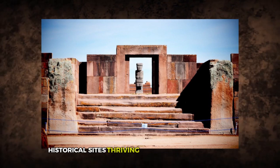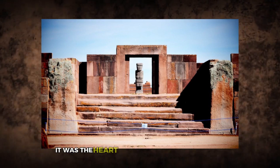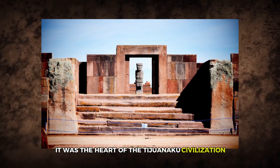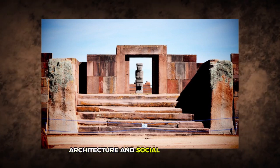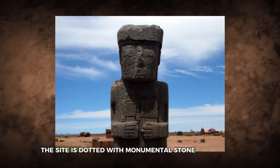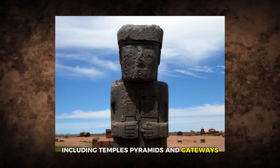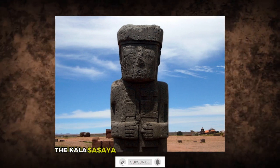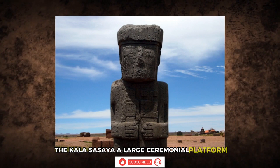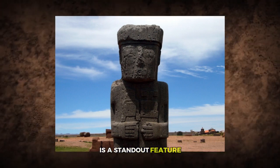sites. Thriving between 300 and 1000 CE, it was the heart of the Tiwanaku civilization, known for its advanced engineering, architecture, and social organization. The site is dotted with monumental stone structures, including temples, pyramids, and gateways, all crafted with precise measurements. The Kalasasaya, a large ceremonial platform surrounded by high stone walls, is a standout feature.